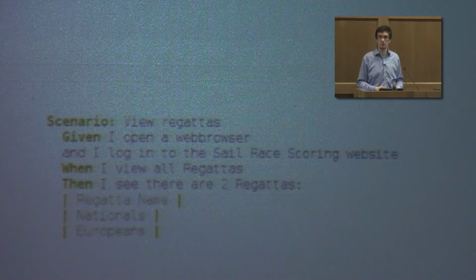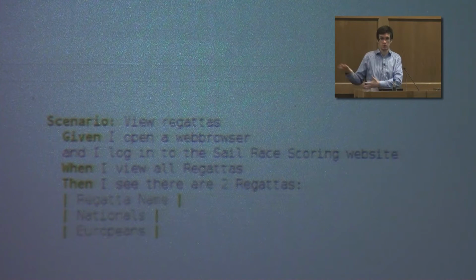This one does assume some initial state. In a couple of slides, I'll show you how to set that up. But this is the very, very simplest of scenarios. In the scenario block at the top, I've said, okay, this is what it's going to be about: I want to view regattas. Or it could be, I want to send a reminder email, or I want to complete my checkout, or something like that. The first givens set up the initial things. So assume someone is coming in from a blank slate. Assume your system is up and running, so you would have to take care of making sure the system is there. But assume the user is coming in from a blank state.